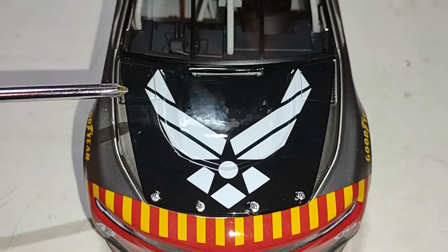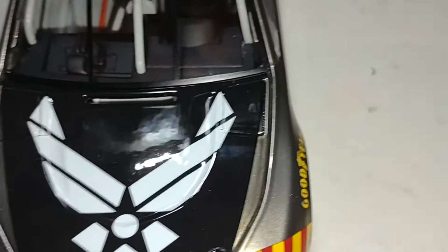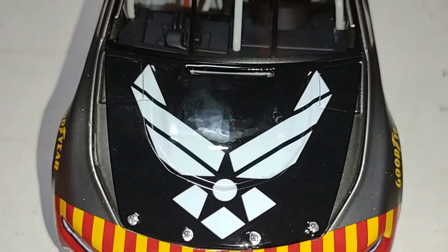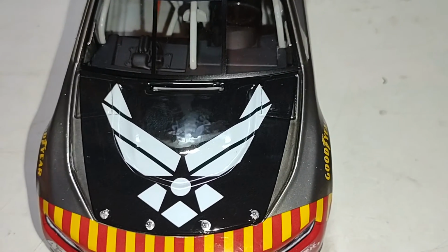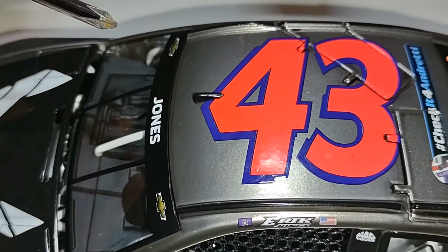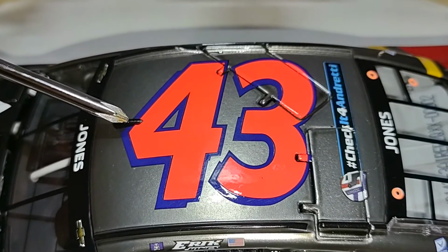And here's the U.S. Air Force emblem. And I think there's a little bit of a scratch right here, on this hood. I believe that is a paint defect. Got that nice black cover for the hood, so you can find where the engine would be. You have Erik Jones' name up on top of the windshield. Then we got the iconic number 43.